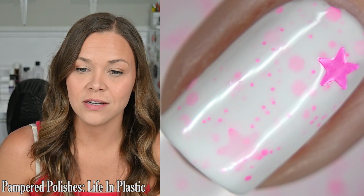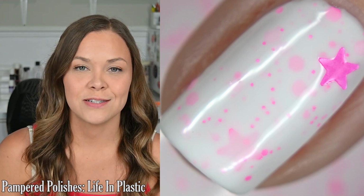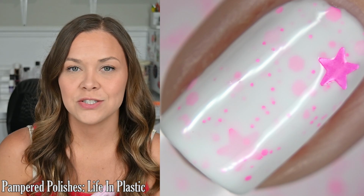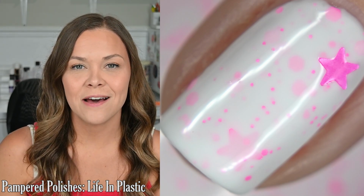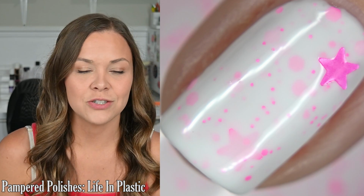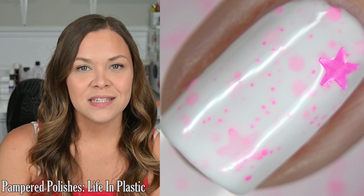I wore a different one the longest, but I did wear this one for an extended weekend when we were out of town. So this is glitter. It is going to dry with some texture. I did just do a regular thicker top coat to smooth this out, and I didn't have any kind of texture to bother me later on down the road. It was also difficult to remove because there's glitter in here.